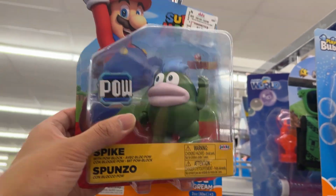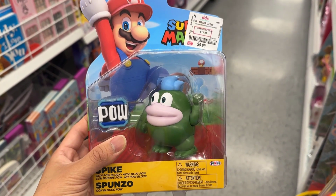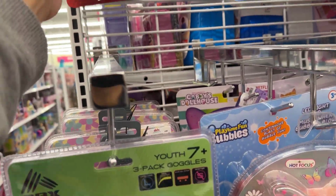Does anyone remember which Super Mario game Spikes made their debut? Place your bets in the comments. I really like this character, and the PAL block is cool too. There's a lot more though.